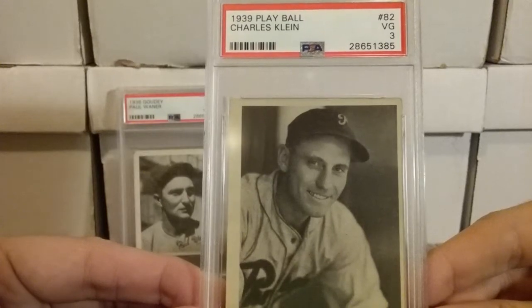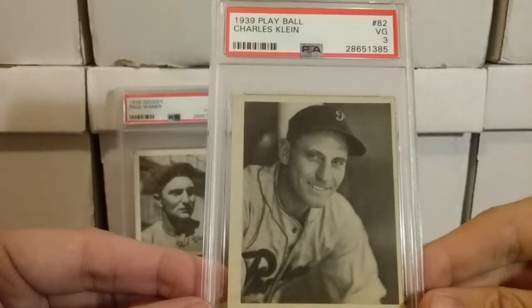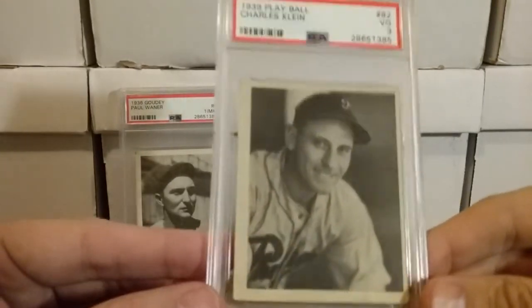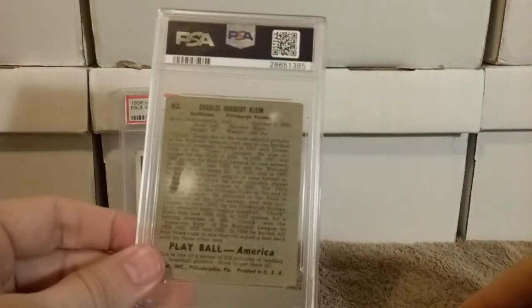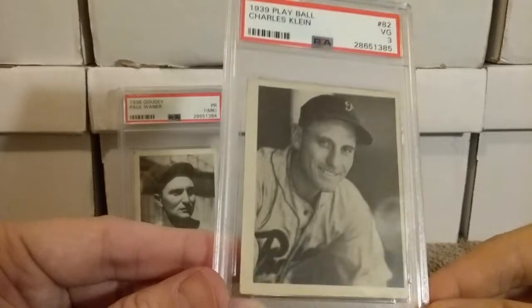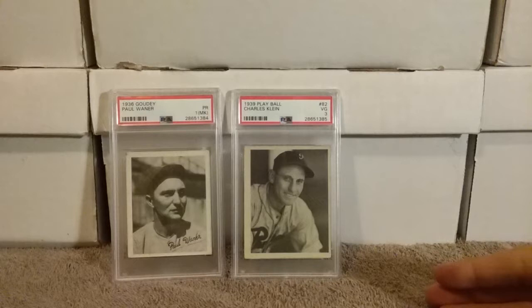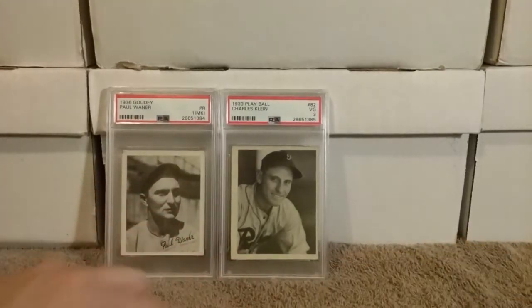And here, this is Chuck Klein, 1939 Play Ball, and a very good 3. I actually had this card already graded in an SGC holder, and I ended up buying a second one because I forgot I had it. I thought this one might be a little bit nicer than what I had in the SGC, so I sent it in to get it PSA graded. And it came back a 3, so overall happy with that.